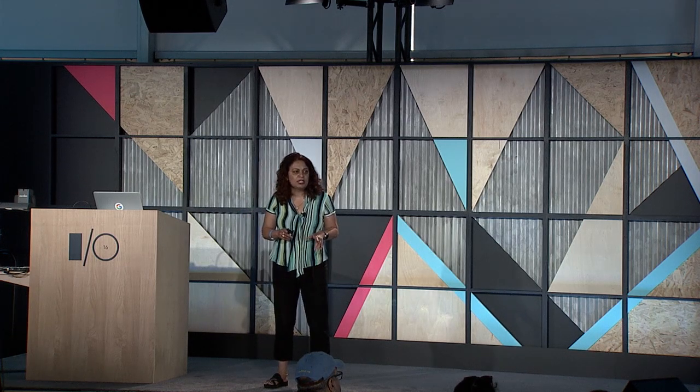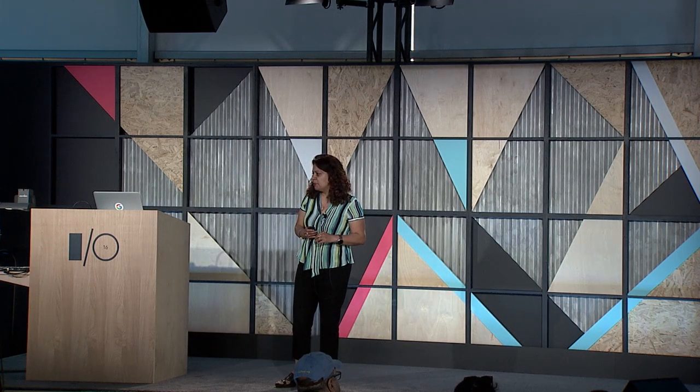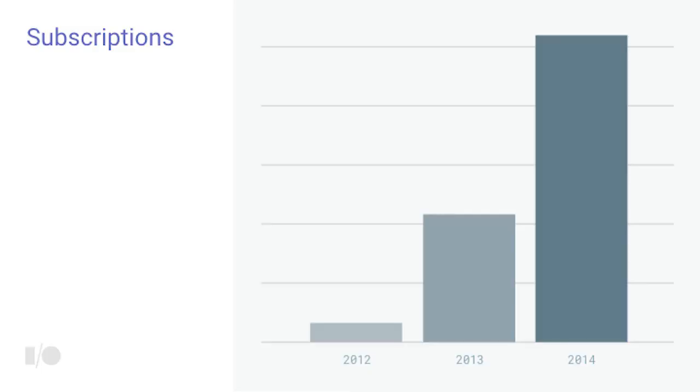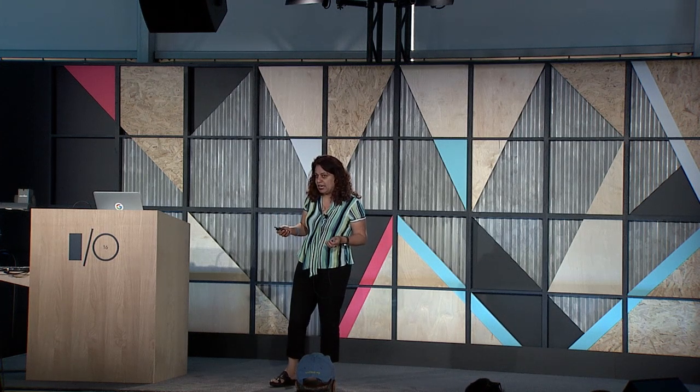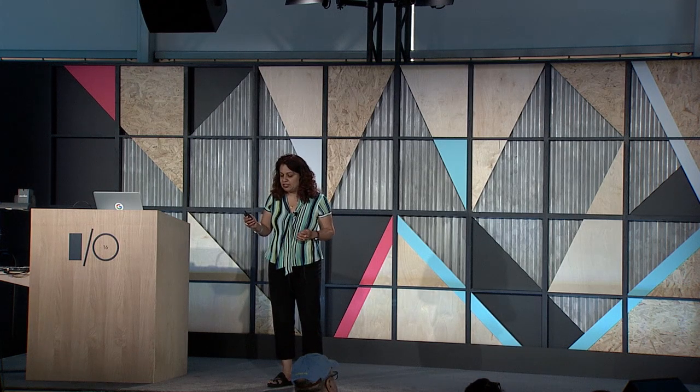So switching gears a little bit, how many people here use subscription as a business model? Okay, cool. So this chart shows the growth in subscriptions on Google Play. There are a lot more apps and games using this as a business model. And we have been doing a lot on our end to make it easy for developers to run a subscription business. Things like the period, right? Weekly, monthly, quarterly, annual subscriptions, the ability to have grace periods, goodwill credits, etc.